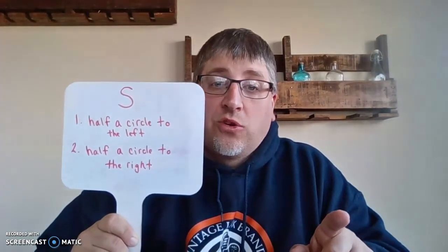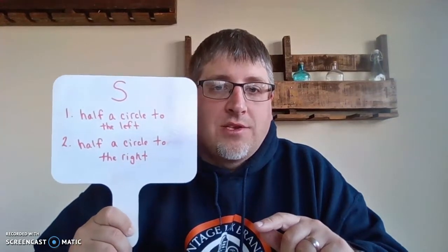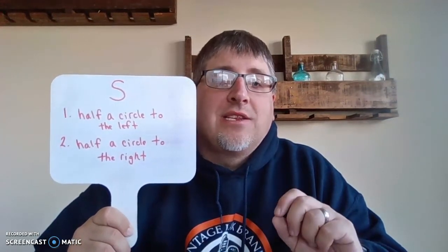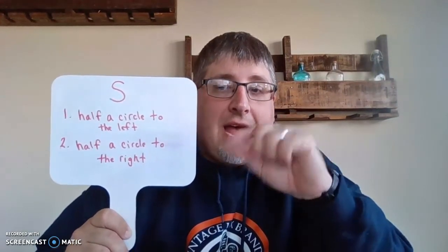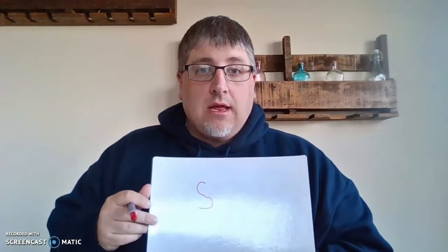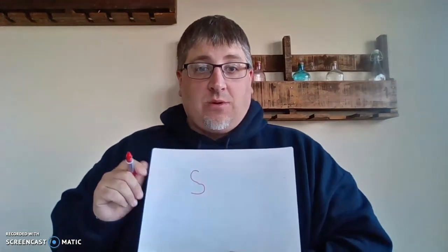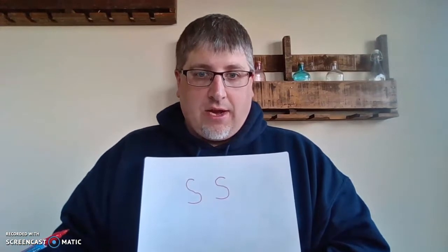S is half a circle to the left, half a circle to the right. This is a very difficult one for us to write. I know we were practicing it in school. We're going to practice it right now. Think about it. Half a circle to the left, half a circle to the right. Okay? Let's see how that looks on our board right here. Okay? Half a circle to the left, and then half a circle to the right. And boy, that was an ugly one right there, but that's okay. Let's practice that again, because you always got to practice these. Half a circle to the left, half a circle to the right.